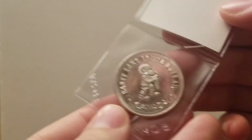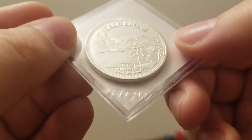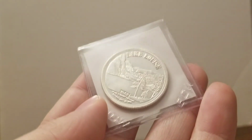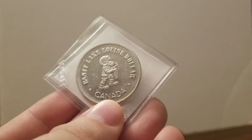Listen guys, they're commemoratives. The mintages are low, even though it's 50%. Alright, this one's interesting. So this is some kind of interesting Lake Louise dollar. We're going to look this up. This is pure silver, if I remember right. 1982. So let's look that up. Alright, Houston, we have a problem. This is made in 3 different alloys. The most common is a nickel-plated steel. Then pure .999 silver, and then a gold. This isn't the gold one.